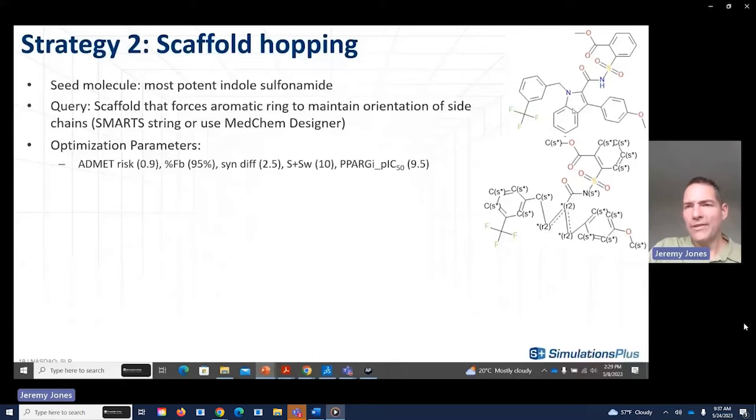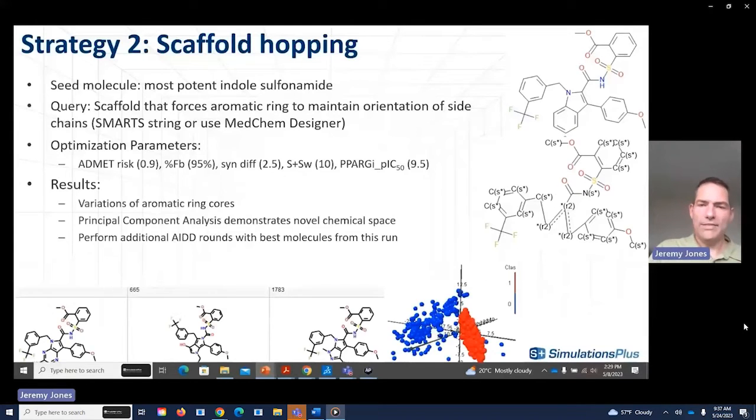And then I broke apart the indole ring here, and I just said I want this atom and this atom to be part of an aromatic ring. So the idea here is hopefully that the software will keep all of these side chains, but then build out some different aromatic rings that might introduce, who knows, some new activity or some new novelty. I kept those optimization parameters the same. And what I saw, again, were variations of that aromatic ring core.